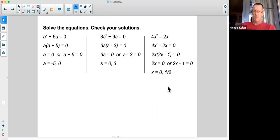0 is easy to check, right? Let's try the 1/2. 2 times 1/2 is 1. Okay. So on the right side, I get 1.